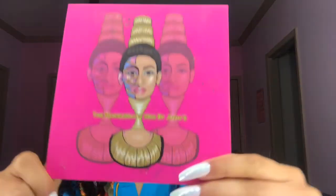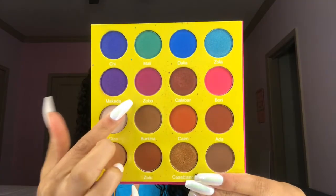I'm gonna start with a little bit of a darker color here. I'm gonna go into a magenta color from the Juvia's Place the Masquerade Mini by Juvia's. This guy, it's a beautiful palette. Okay, I'm going in with this shade right here, and it's called Zobo.